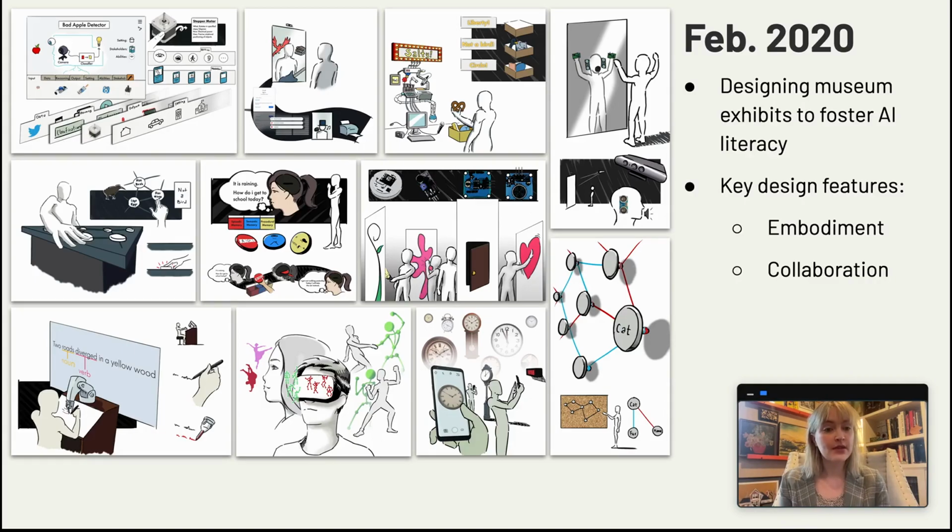At the point in time that this happened, I was in the early stages of an iterative design research project. So I had engaged in a lot of ideation of different exhibits, which you can see on this slide. So I had created design sketches. I had also created low fidelity prototypes, and I had conducted a co-design workshop with stakeholders to gather their feedback on exhibit ideas and for them to generate ideas of their own.